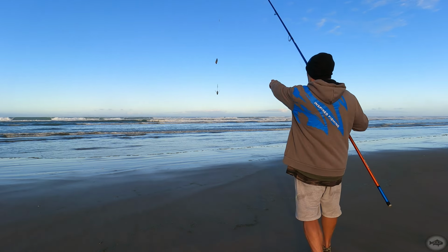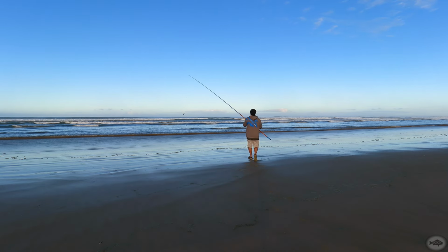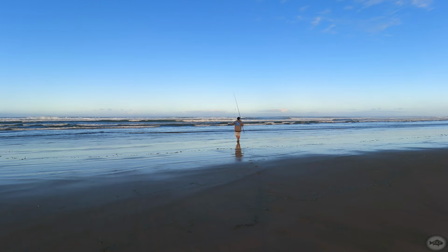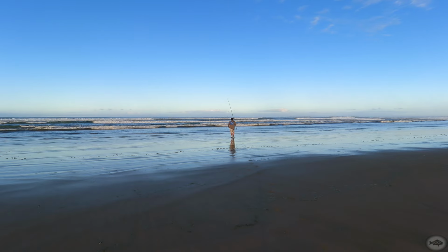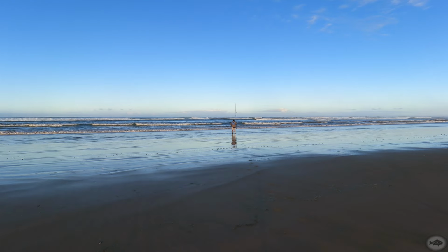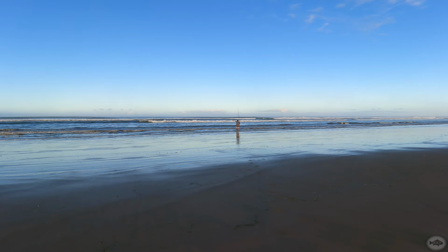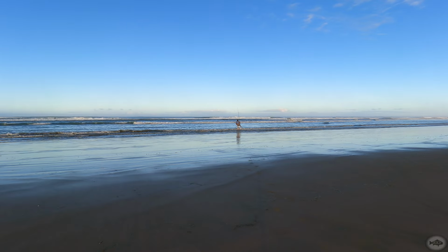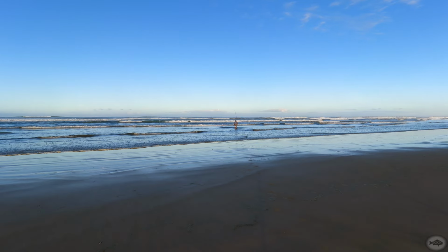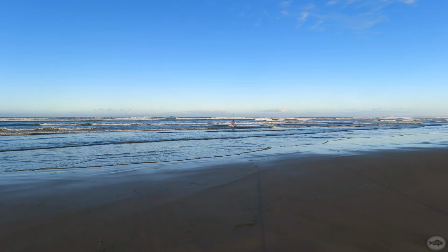Okay guys, just got this little calm patch out here. I'm going to flick a bait into it, see if anything happens. You can see the water getting drawn out, and there's a little bank, and then probably a trough in between this little bank and that little one that's a bit further out. So we want to get over that wave that was just breaking there. You can see that calm patch.